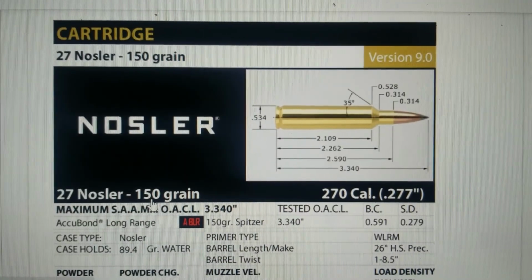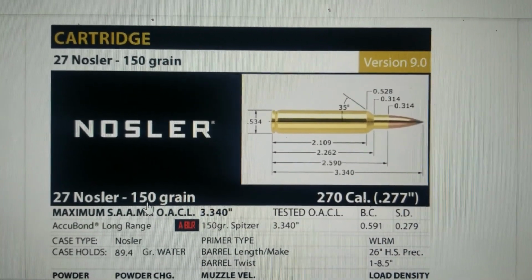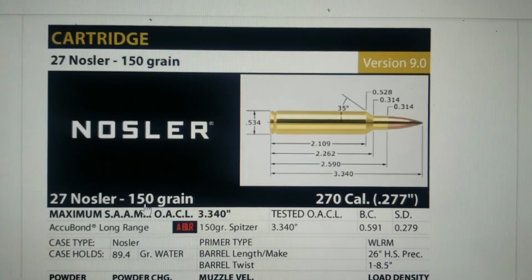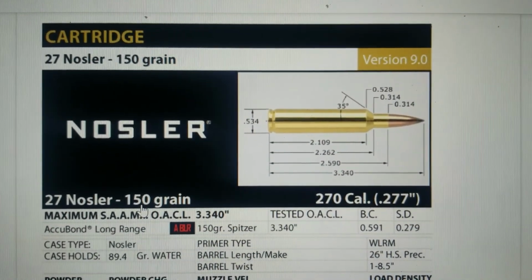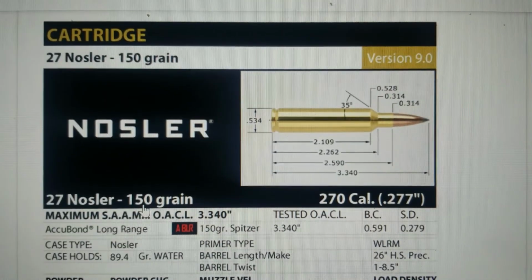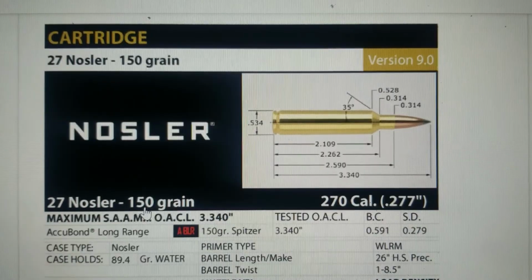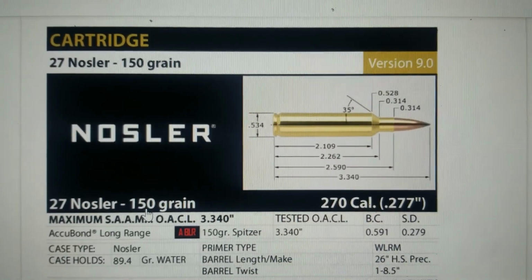Now let me explain why I believe the 27 Nosler is the best Nosler cartridge, especially compared to the 26 and the 28 Nosler. But first I want to see how it compares against its competition in the 270 realm. Now this is an ultra velocity 270. It is over 100 feet per second faster than the 270 Weatherby.